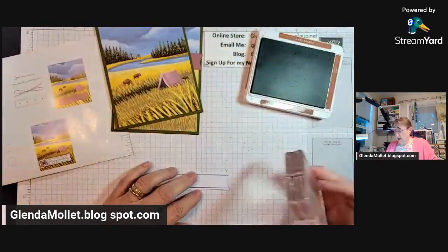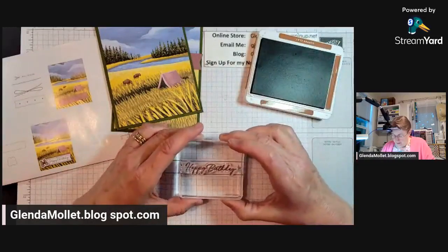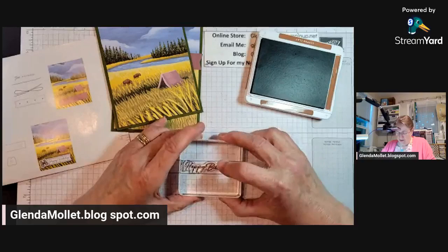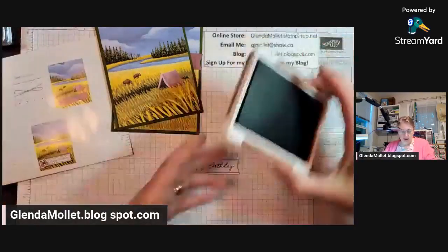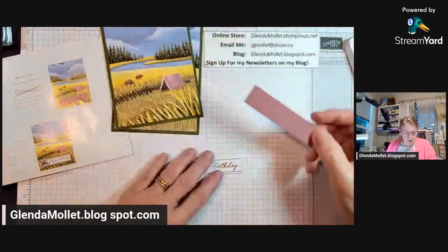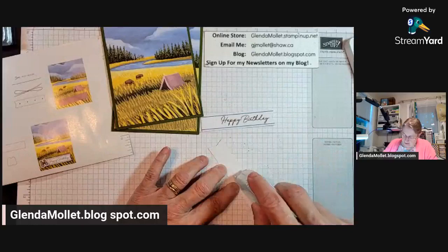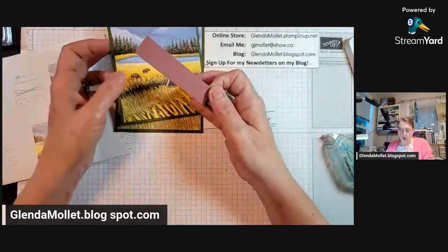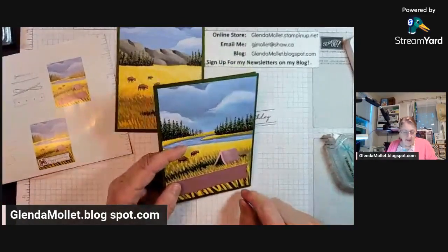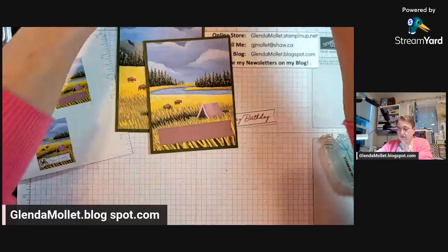Okay. Copper clay. Happy birthday on this tag, hopefully relatively straight and over to the right-hand side. Take that, and then we're going to put this one down. So this is, what's this called? Moody Mauve. Moody Mauve. And they want it here, like that. And then I need 12 inches of twine.